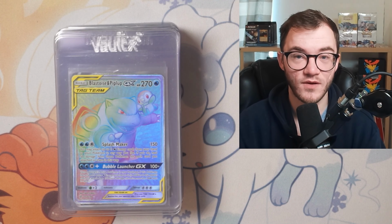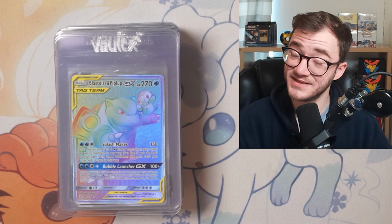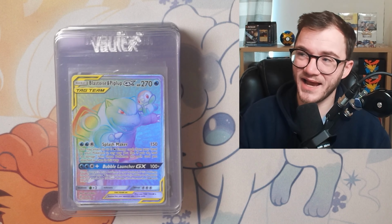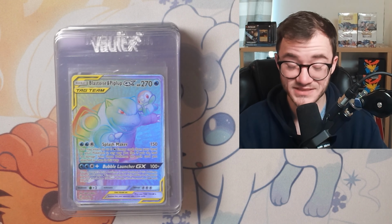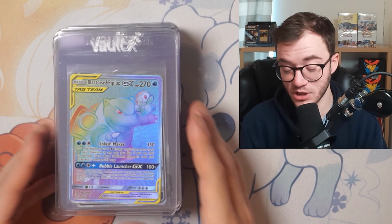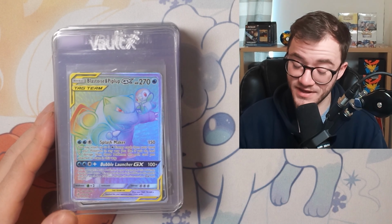That is right, today we are going to go through a bunch of cards that I'm about to send off to PSA. Now I've graded with Ace Grading before, and I own a few PSA cards and some Beckett cards, but today I'm going to send off my first ever submission. And we've got quite a lot of cards. There's over 50 cards we're going through today, and we're really excited. So let's dive straight into it.